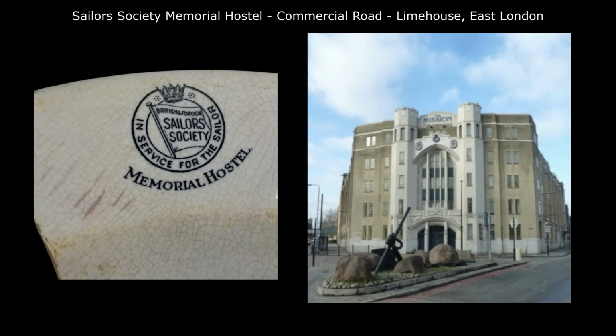Now, in the 60s and 70s, when the dockyards started to be in decline, the demand lessened for this hostel. And so it actually turned into a homeless place where people who were homeless lived. And it then closed its doors in 1985. But the building is still there. It's a very striking building in Limehouse.